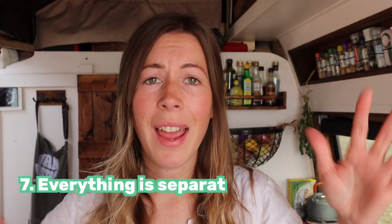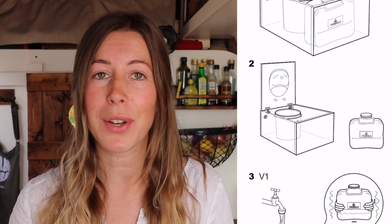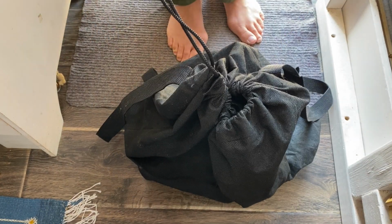Reason number seven, emptying options. With a chemical toilet, you really don't have a lot of options. You have one option, in fact, which is to take it to an official black waste dump site. And you can fill up a chemical toilet pretty quickly with number ones, whereas with a compost toilet, everything's separated, so there's no chemicals at all. You can just take that pee and empty it. There's no chemicals. You could discreetly take it to a public toilet and empty it there.